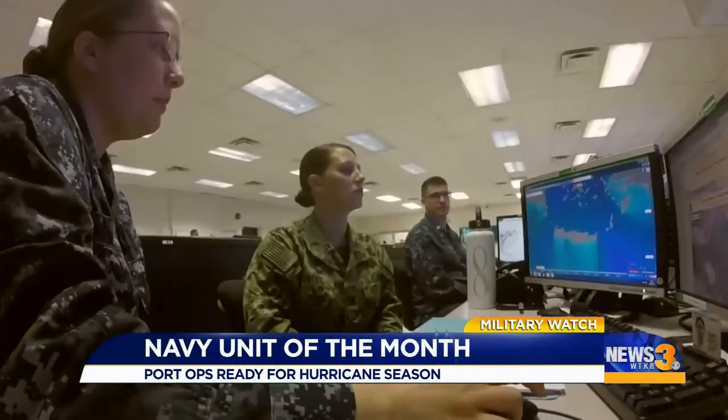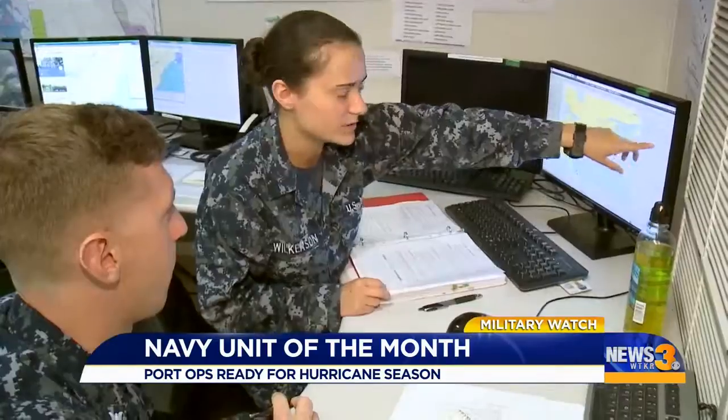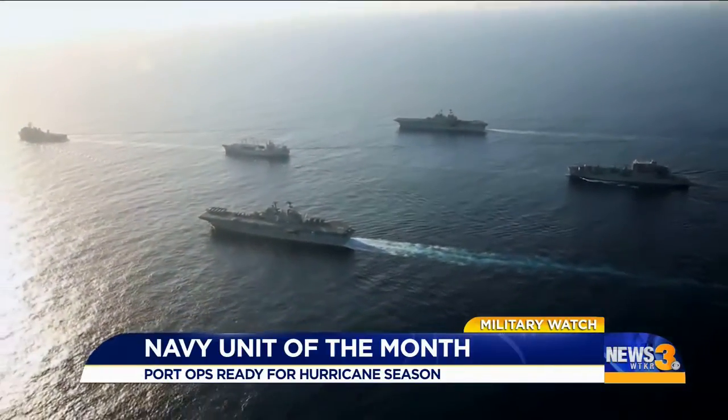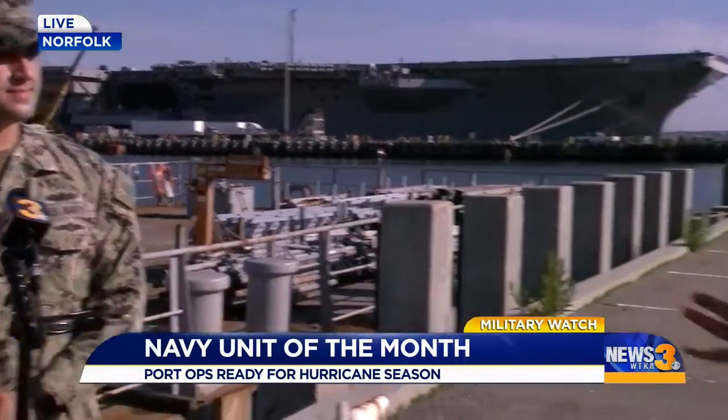Maybe we'll go out to the piers and remove things that don't need to be on the piers in preparation for hurricane season. It is hurricane season right now. Yeah. So the more that we're prepared when a hurricane actually comes through, the more we'll be ready in order to get the ships out and conduct our mission. Okay. Billions of dollars of equipment, ships, all of it that you're working with to make sure they get in and out safely. That is a stressful, very important job here at Naval Station Norfolk.